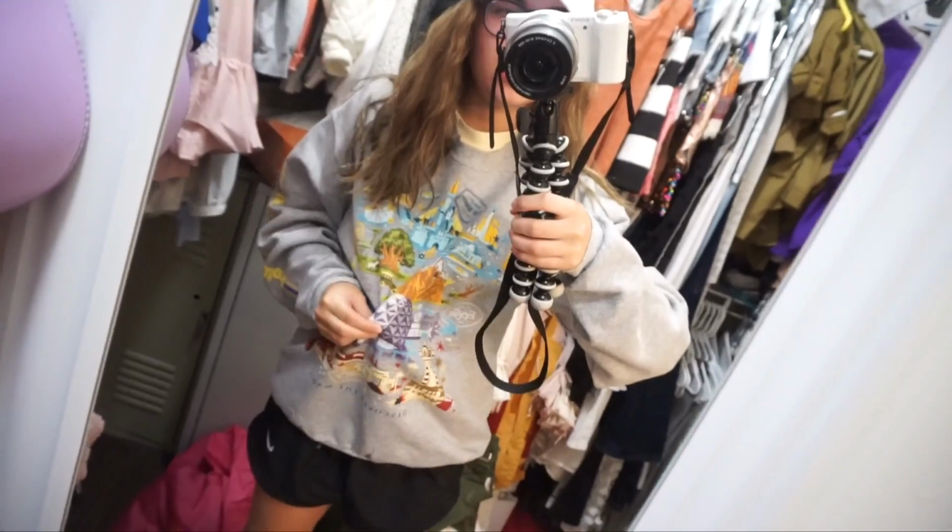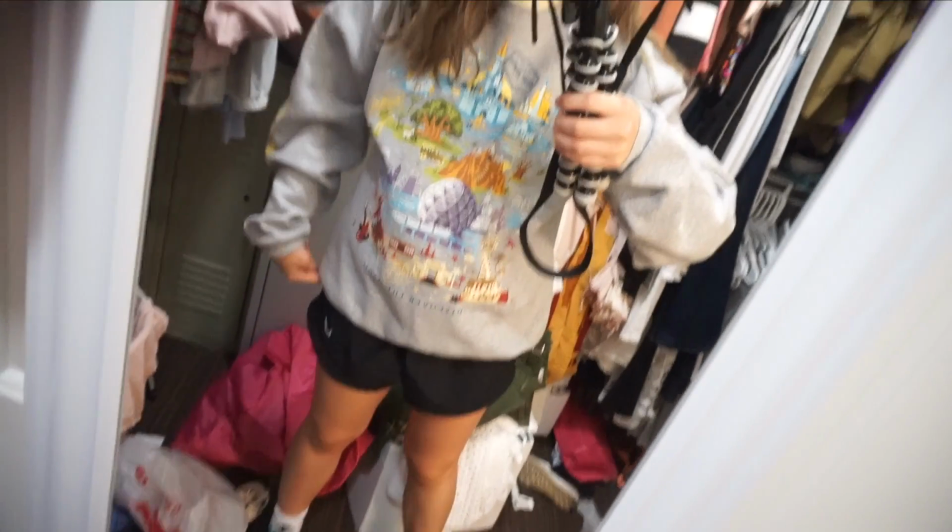Outfit of the day, we have LA hat, glasses, Disney crew neck, shorts, that may or may not be the same shorts from the other day, long socks, and tennis shoes. I'm gonna go get some breakfast really quick and then be out the door.